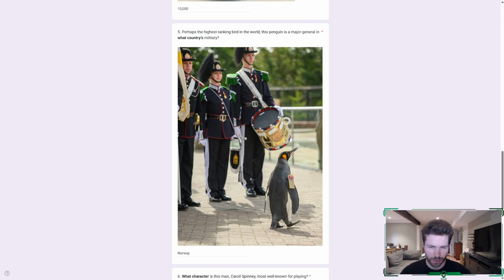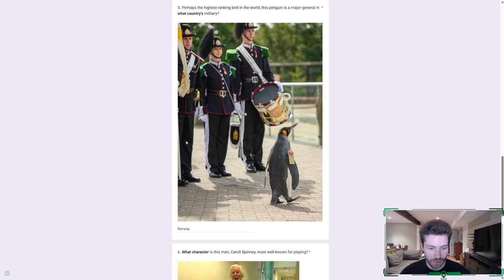Although Norway doesn't have penguins. Wait a second. I guess Norway does have penguins if you count Bouvet Island or Queen Maud Land, Antarctic stuff. So maybe Norway technically does have penguins. They certainly don't in mainland Norway, but this doesn't look like anything southern hemisphere to me either. I'm gonna be sad if it's New Zealand or something, but no, there's a royal coat of arms. This is something that has a monarch, I think, at least used to. I don't know, man. I'm just waffling. Norway makes sense to me, but it's a total guess, basically.